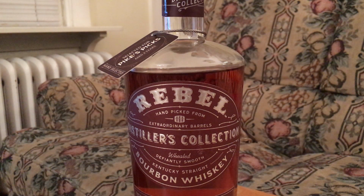Alright, so this is a New York store pick of a Rebel Distillers collection out of Pike's Liquor. And I'm excited, because I know how this is. I have no idea what I'm in for, except for the fact that I know that I love the 10-year single barrel, so... Yeah, for real.